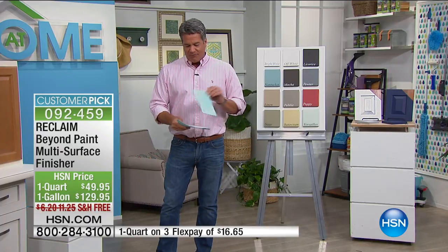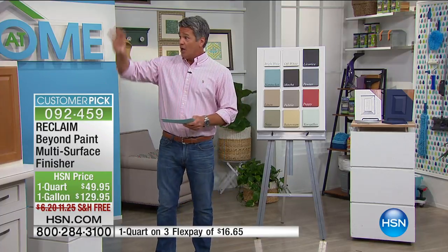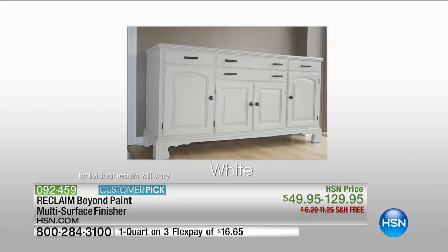This will bond instantly. It primes and finishes in one step. It works on practically any surface out there. So whether it's kitchen cabinets, a beautiful piece of furniture, or a gorgeous piece of woodwork, it'll give you dramatic effects that will last a long, long time. It's also easy to maintain. And it's the first time we've ever had it available in the silver metallic.